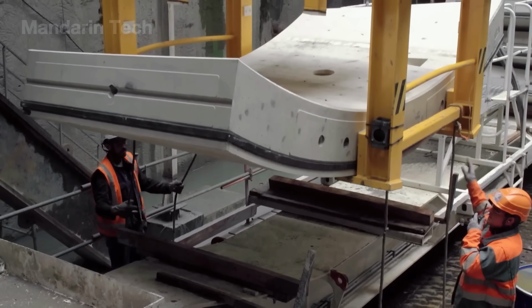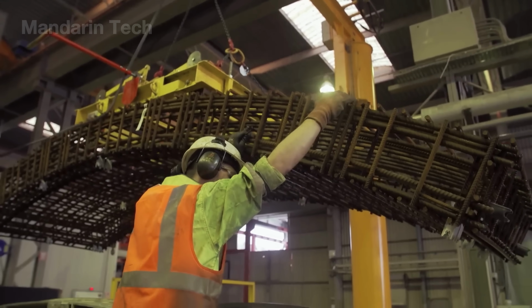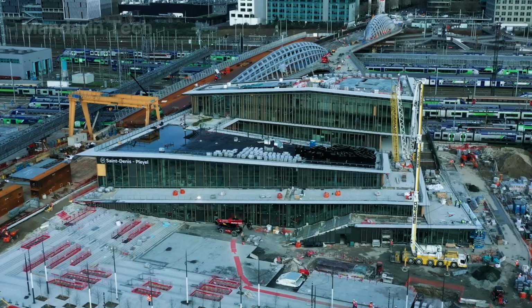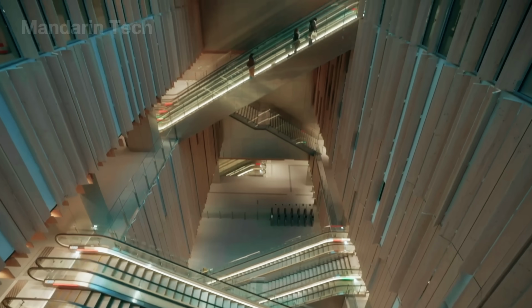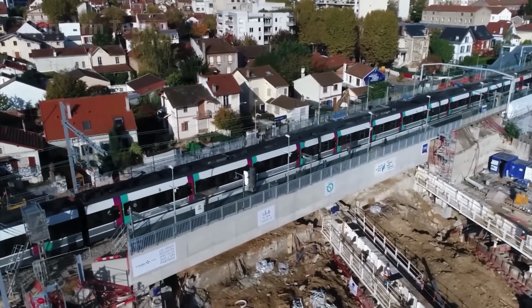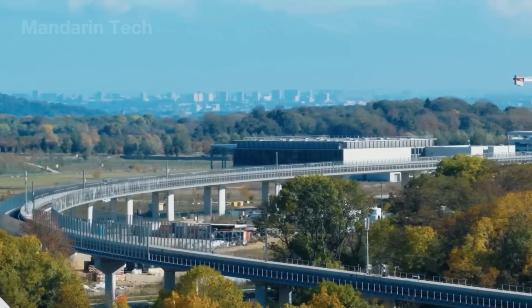At the same time, around 600,000 precast concrete segments are being continuously manufactured to form the protective lining of the entire new tunnel system. Many of the stations are being built at depths comparable to multi-story buildings and will connect directly with the existing metro and RER networks, creating a completely new cross-regional transport structure.